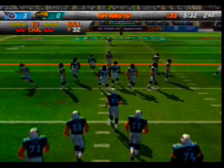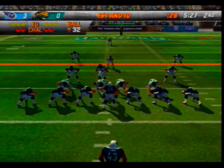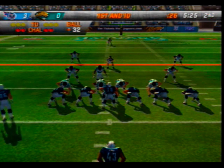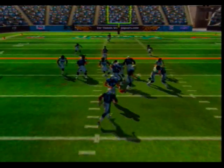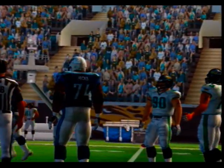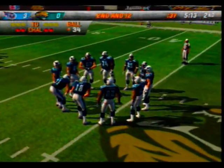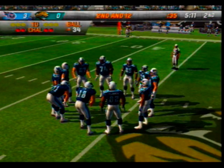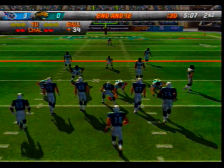Ninth play of this drive. Ball on the 32-yard line. The Jaguars line up in a 4-3. Is there on the stop at the 34. John, the coaches are always talking about his intensity and awareness. And those are the type of plays where you see those qualities really showing himself. He's a cornerstone of this defense. And he always seems to be in the right position to make the play.